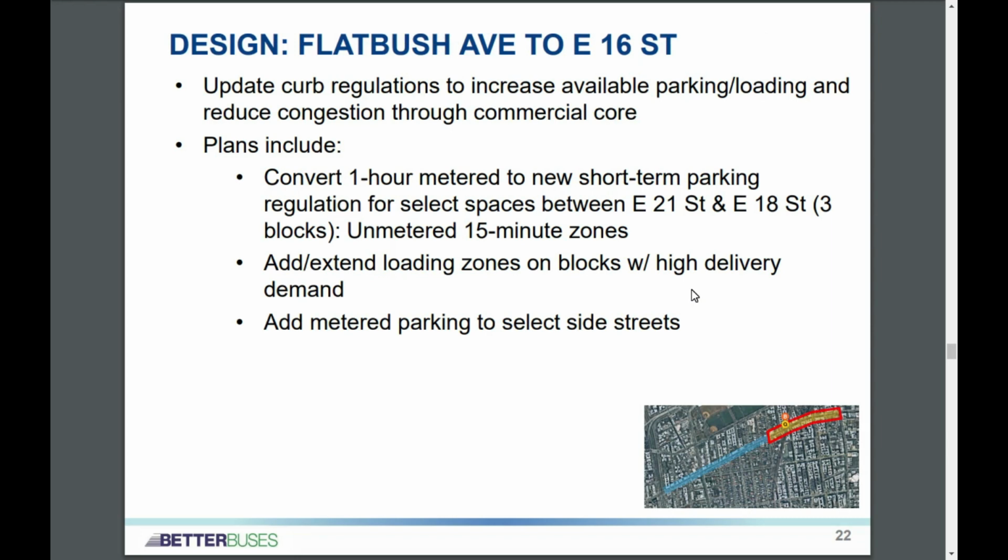The design: Flatbush Avenue to East 16th Street. Update curb regulations to increase available parking and loading and reduce congestion through the commercial core. Plans include converting 1 hour meter to new short-term parking regulations for select spaces between East 21st Street and East 18th Street. 3 blocks. Unmetered 15-minute zones. That's pretty much good news. That's good news right there.